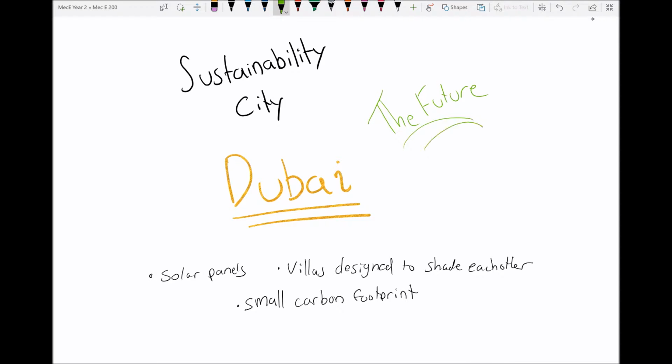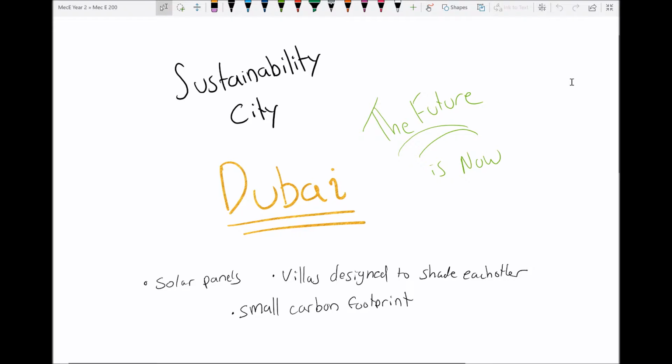Unlike Sustainability City, many modern cities like Edmonton or even places like New York with larger populations didn't really take into account urban sustainability at all. Because back when these cities were being originally built, this didn't have to be considered. It's the duty of the mechanical engineer to design and plan the future of new cities and also revamp and reinvent current cities into a more sustainable, greener city.